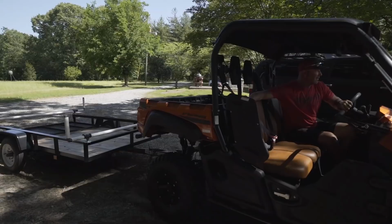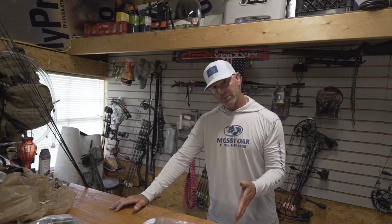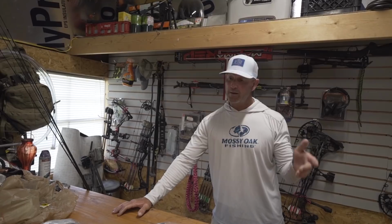Now the last little bits, I'm going to rig some tackle up real quick. Kind of go through a few things I think I might catch them on, if there's a bass in there, and then I'm headed in there to fish a little bit.